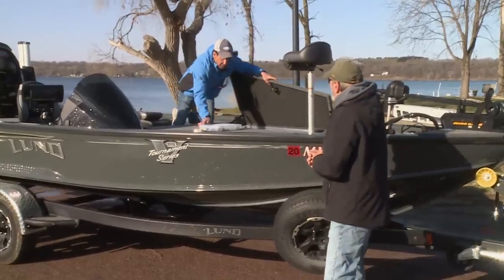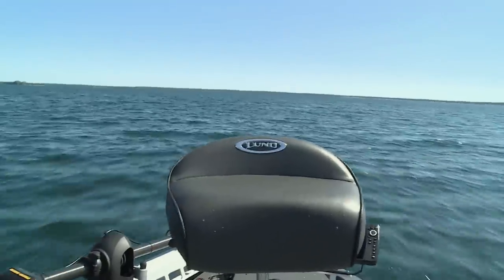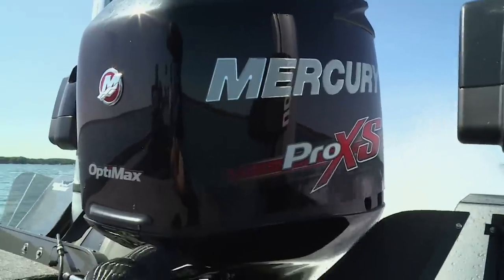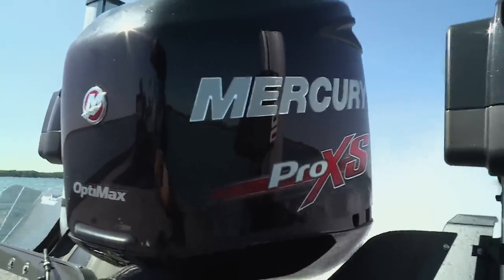Jim, you getting ready to go poke a few in open water? Got the rods already. I think we're ready for our initial mission here. He snuck out this winter and went south for a while. I didn't. I'm really looking forward to this.